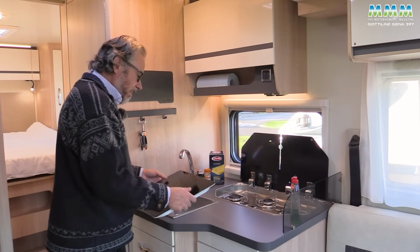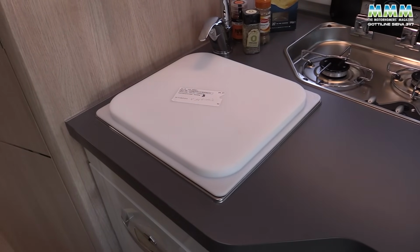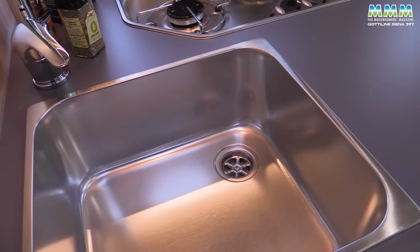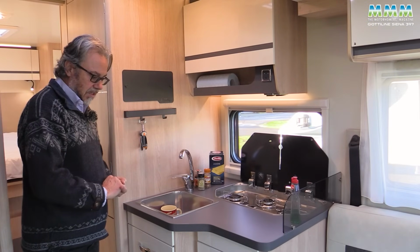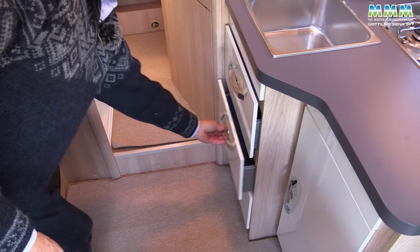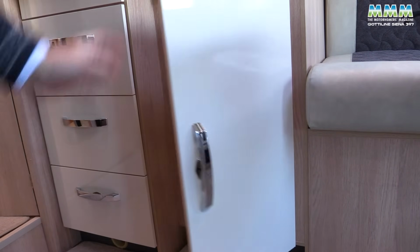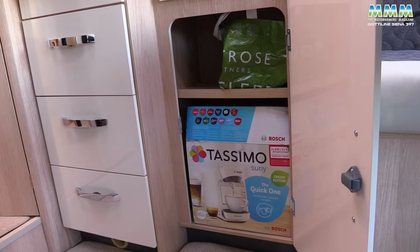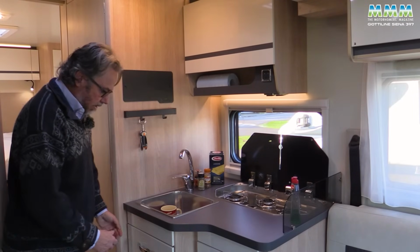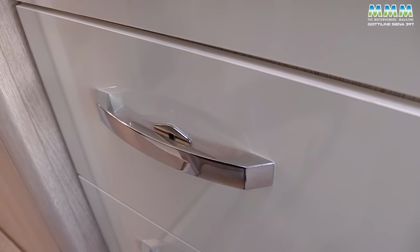Now, this sink cover is quite a hefty piece of kit. And of course, you can use the reverse side as a chopping board. In there, well, the sink has got a sort of domestic size outlet too, so I was quite impressed with that. And also, it seems like a nice quality metal tap. Down below, well, you've got three decent size soft closing drawers. And then alongside that, quite a good size cupboard. I've got room in there for my coffee machine, and the gas isolation taps are at the back of that cupboard. All the furniture seems quite nicely made. I quite like this gloss white finish and these chrome handles. It doesn't feel like a budget motorhome.